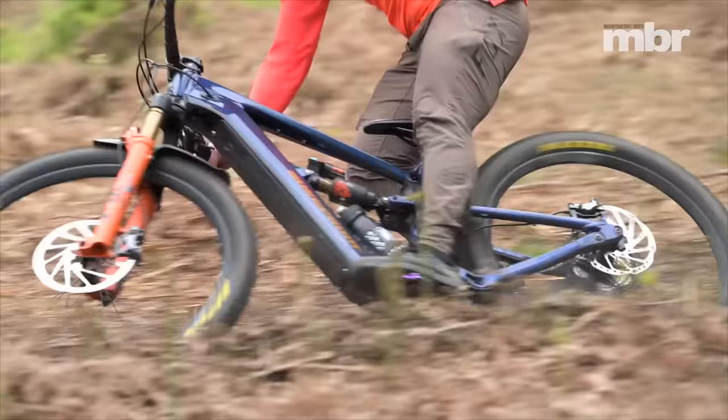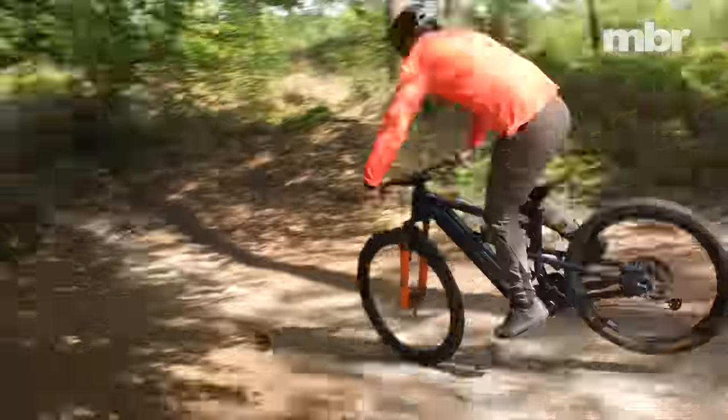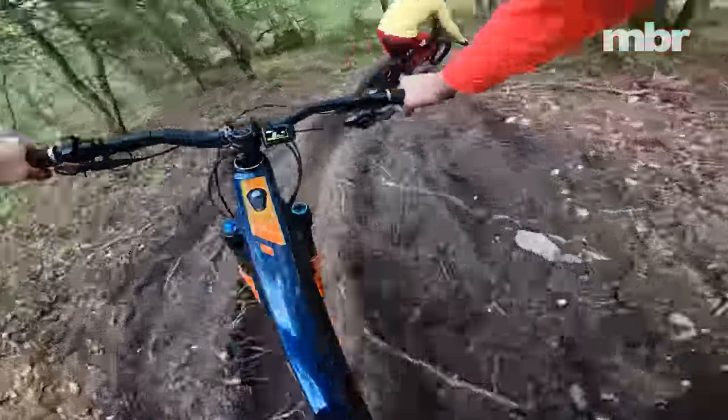It's got an X2 shock. It's got the top of the range fork. It's got Shimano XT brakes. It's got an XT drivetrain. It's got a BikeYoke dropper post. Yeah, it looks custom. It's an amazing spec bike.